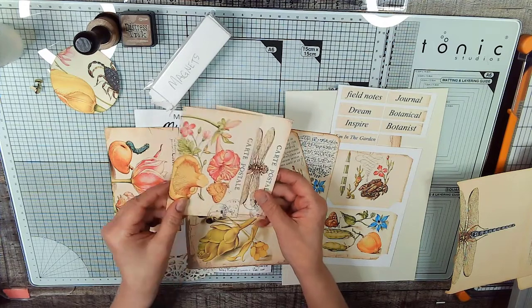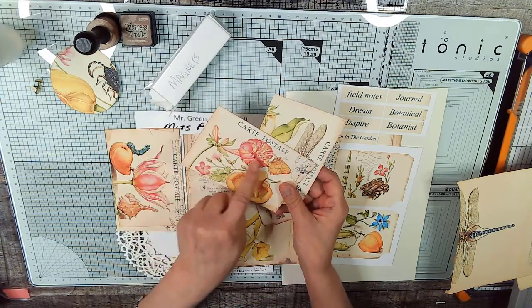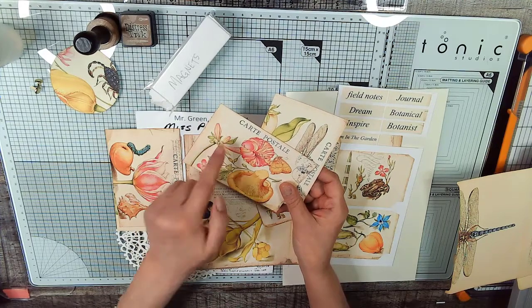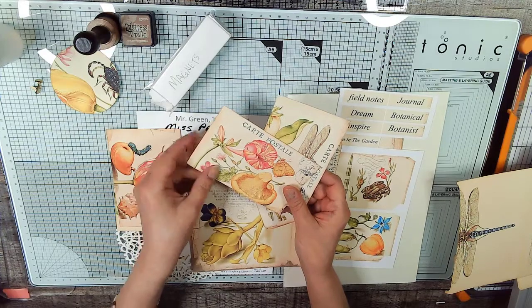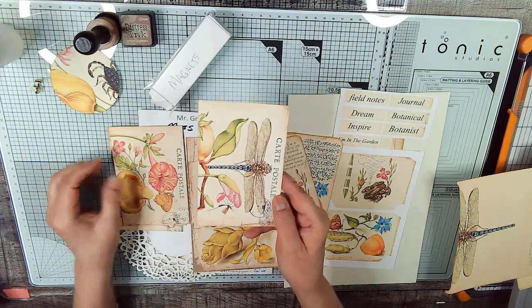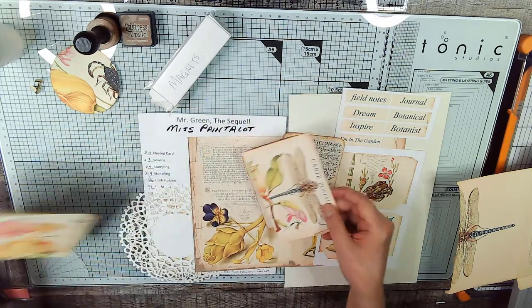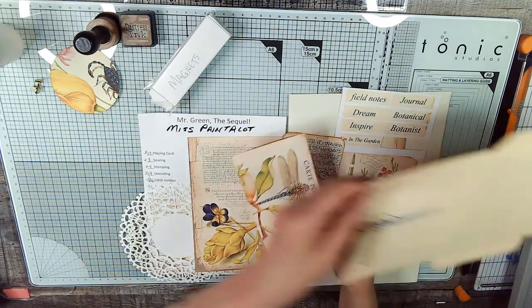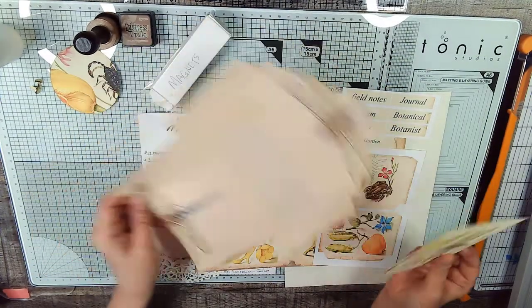Not sure what that flower is. Kind of looks like a morning glory, but it's not, you know what I mean? There's no vine or anything, but the shape of it. And I know it's not, but anyway. And then this image has a dragonfly on it. If I think the magnet's strong enough, I might put this one in because the dragonfly matches the dragonfly on the envelope. So we'll see. He's a maybe.